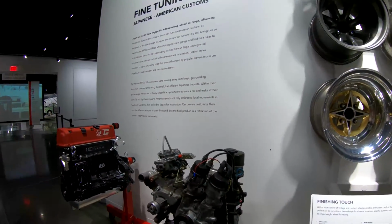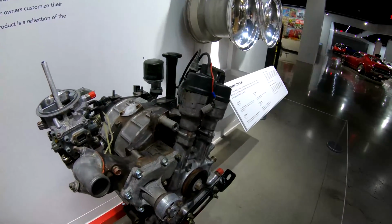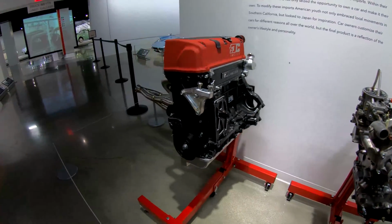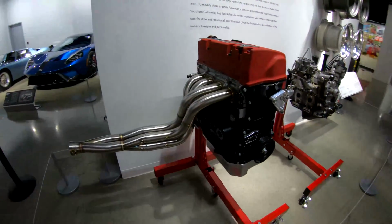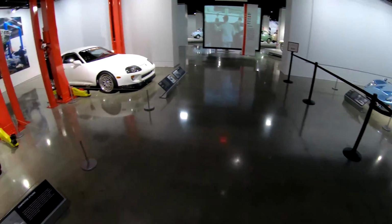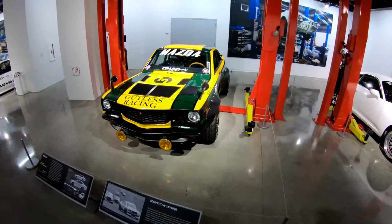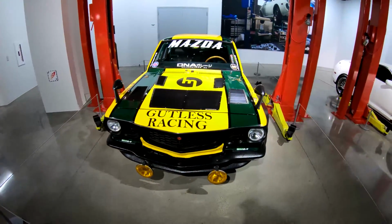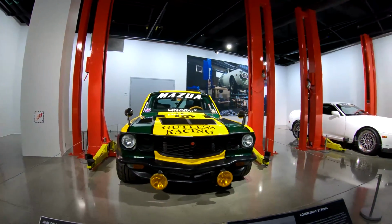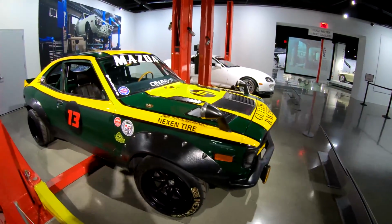Either way, here's a 12A rotary out of a Mazda. Pretty cool looking, isn't it? Pretty carbureted. What's this, like a Honda? It's probably, I don't know, like K-Series or something. Looks like it goes fast. We have some 4G63s, but the real cool stuff is this Titan Motorsports Supra, and then this wild, wicked Mazda RX-3. Look how wide this damn thing is. Look how wide. So this thing isn't that new, but it's still pretty damn cool.